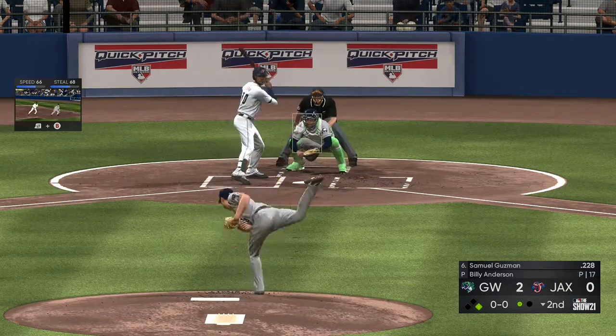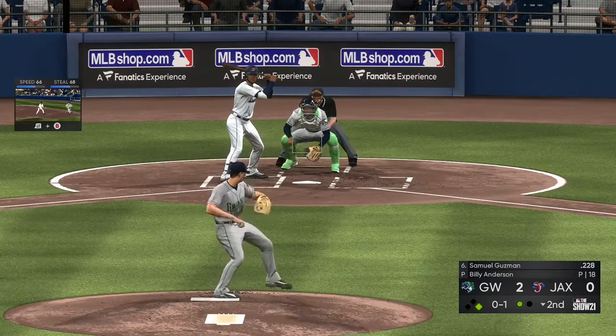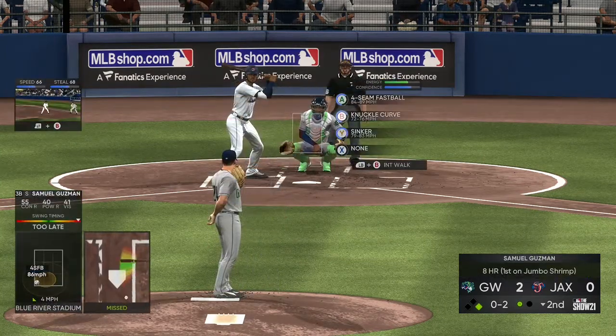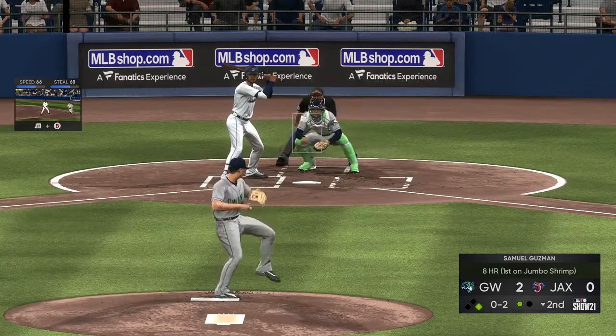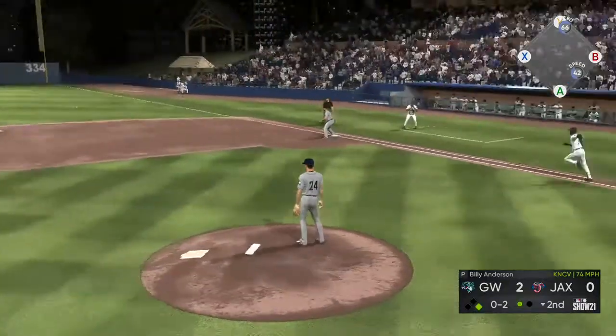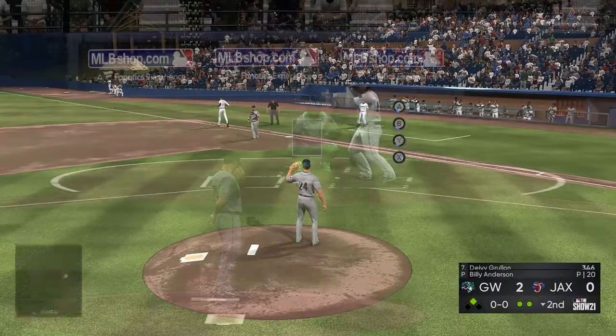At the plate now, Samuel Guzman. As with one away, he can't make contact on the first pitch. It's strike one. Here's a late swing and a miss, strike two. On the ground to second base, this could be two. Sanchez is up with it, and that's the second out.